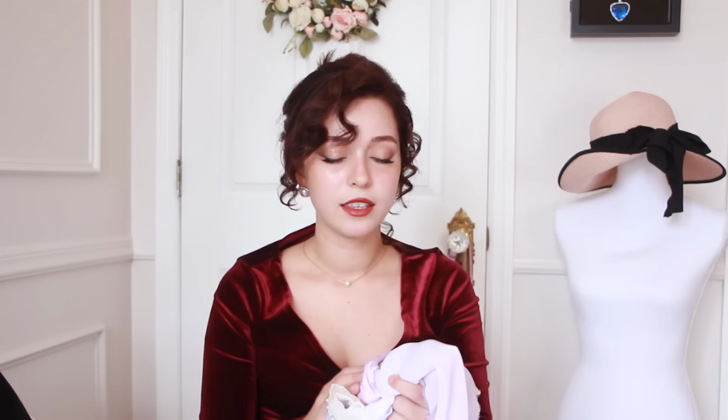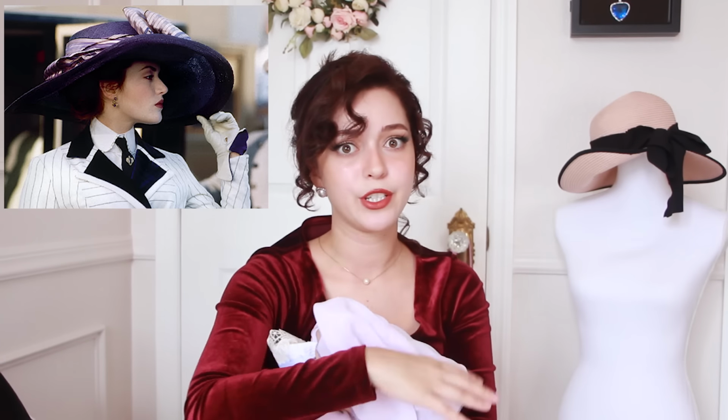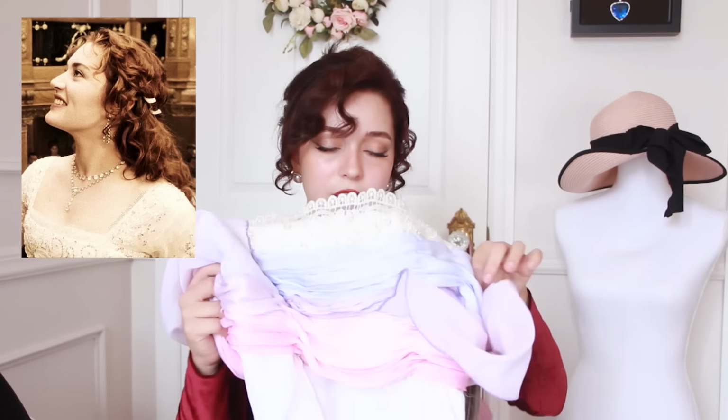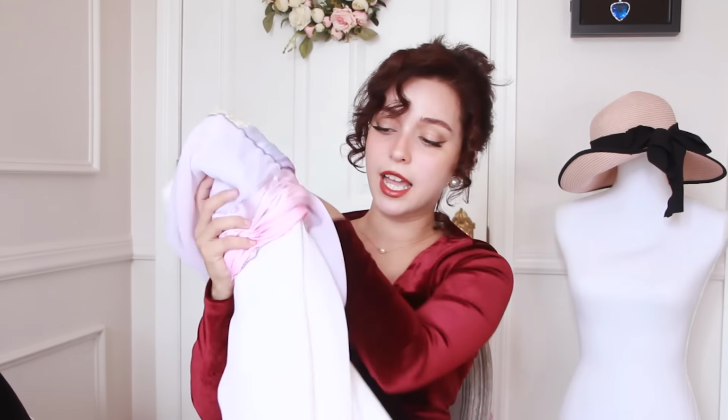So it seemed that they put dark colors on her to make her look like a powerful figure when she needed to be, and they put light colors on her when she needed to be helpless and innocent. So that was the choice behind the color design.